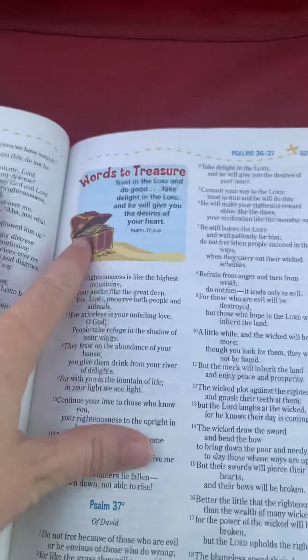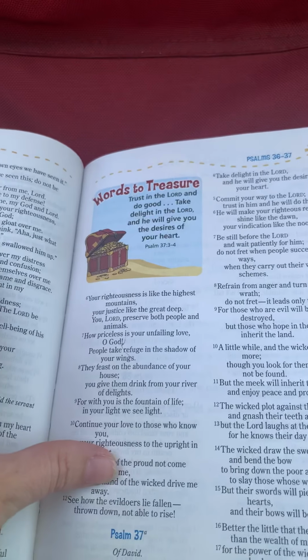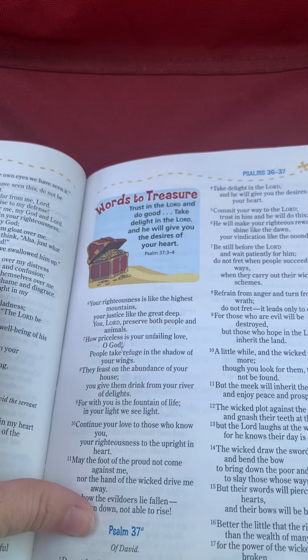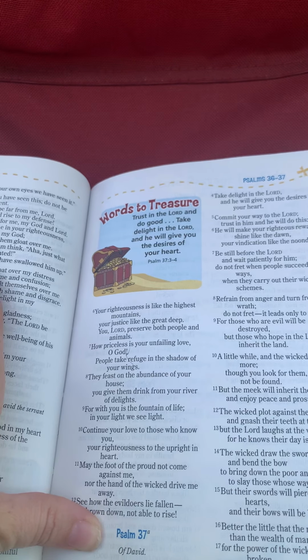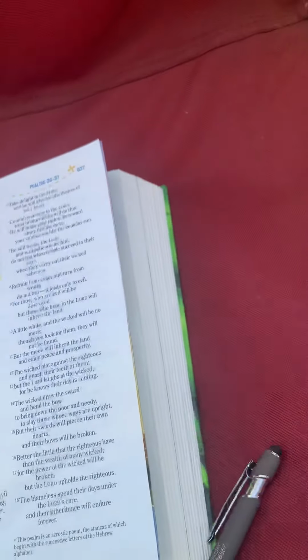So up here is the Words to Treasure box. It says, trust in the Lord and do good. Take delight in the Lord and he will give you the desires of your heart. So I absolutely love that.